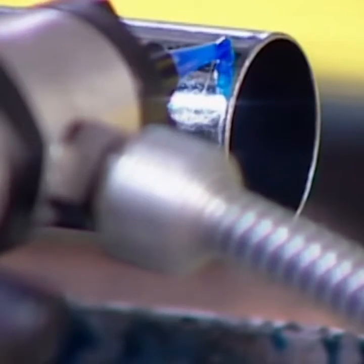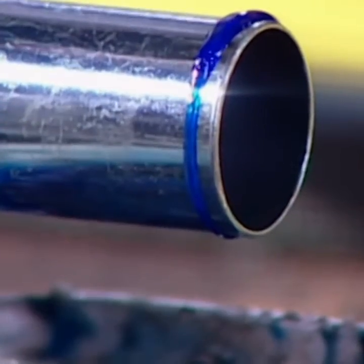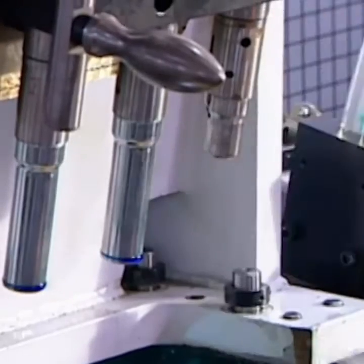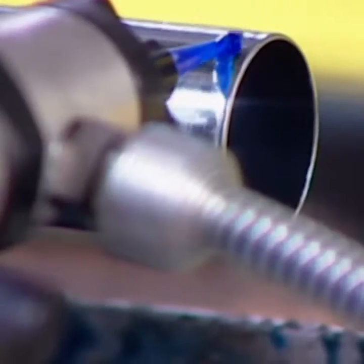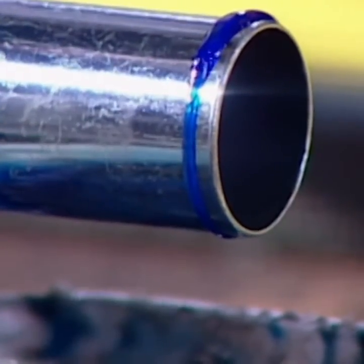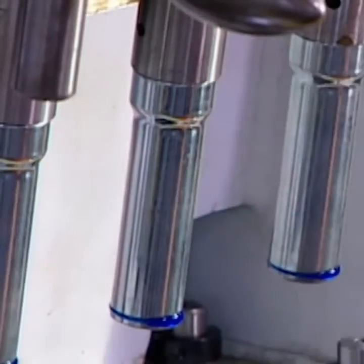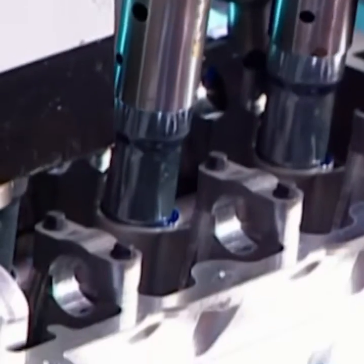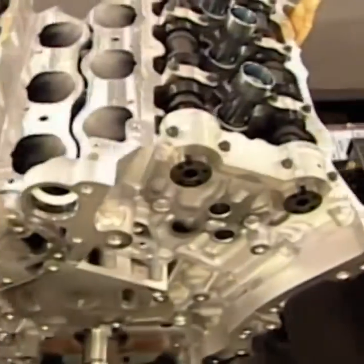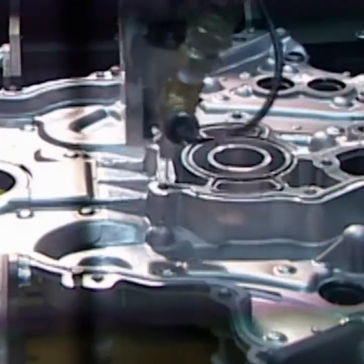On another line, they assemble the 2 heads that'll cover the top of the engine block. This robot applies sealant to spark plug tubes before inserting them into the heads. The heads cap off the cylinder bores. They provide each cylinder with a spark plug and 4 valves, 2 for allowing the fuel mixture in and 2 for releasing the exhaust. The black tubes running front to back are the camshafts, the components that open and close those valves. There are 4 per engine.